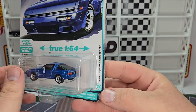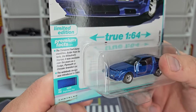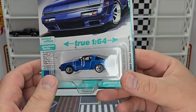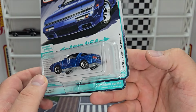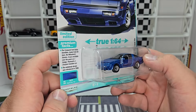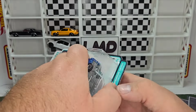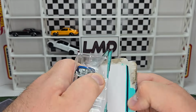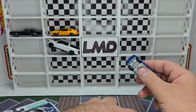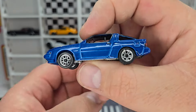Ah, yes. The '88 Chrysler Conquest TSI. And if you look at this, I think this is the first time that they're doing the actual Conquest. I think all the previous releases have been the Starion. So the '88 Conquest TSI, I have almost bought one of these about 10 times in my life. I almost bought one that was almost race prep too. I just really like these cars, but I've just opted to not buy them just because I know it's going to be a money pit.